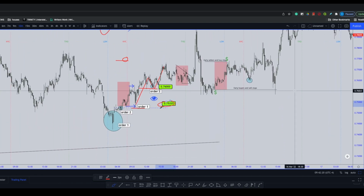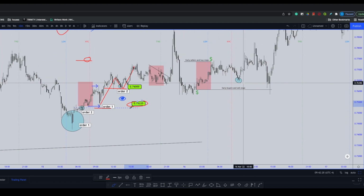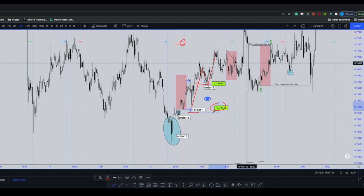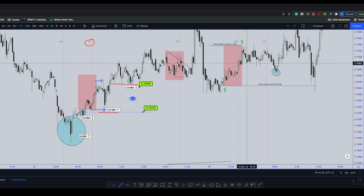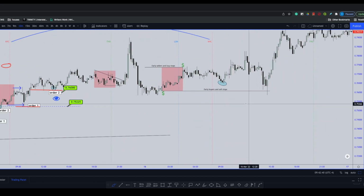Number 1, that the banking institutions are not going to want to buy high. Number 2, that if they are going to want to buy, they're going to want to attack liquidity. Then number 3, they're going to want to buy off of previous areas that banking institutions purchased from, so that way they are getting a discounted price. Okay, so knowing all that information, let's dive into this trading day.